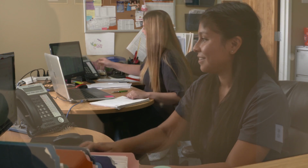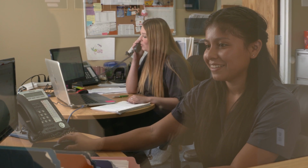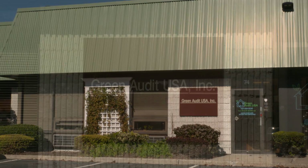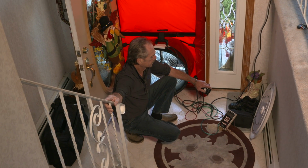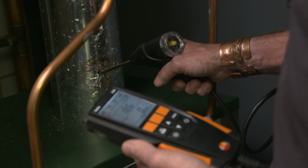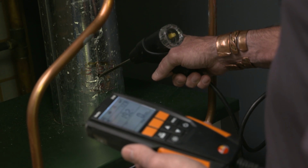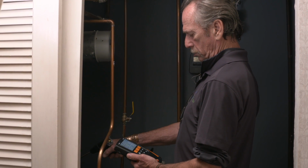When homeowner Jody Polina's energy bills kept rising each month and her home felt drafty all the time, she knew it was time to do something. After talking to her utility company, they arranged an audit by Green Audit USA, based in Long Island, New York. Green Audit performed a complete assessment of her home, showing her just where her house was losing energy and how she could take steps to reduce this loss and her bills.